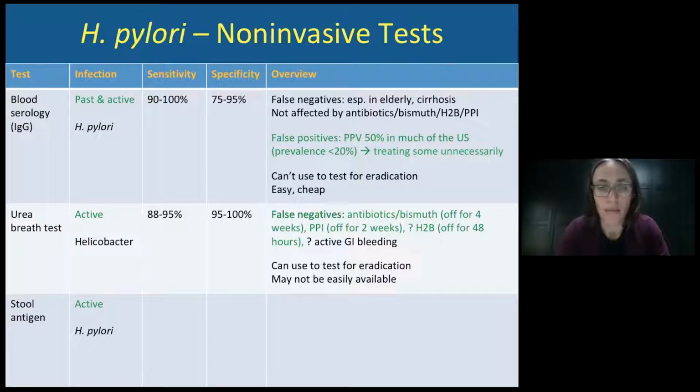It's also possible that active GI bleeding may decrease the sensitivity of the breath test. This test can be used to test for eradication because it only tests for active infection, but it may not be as easily available as it involves a technician to do the test.